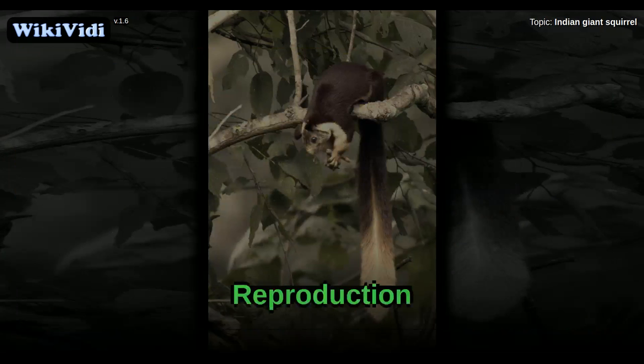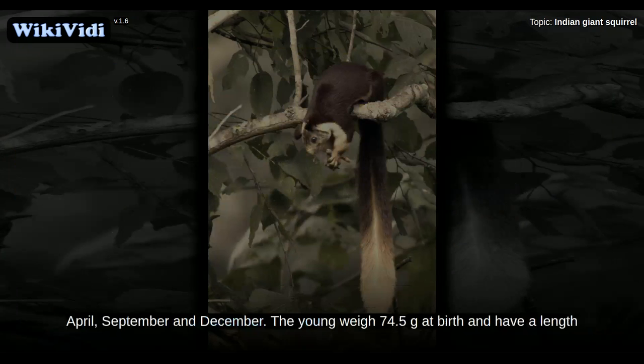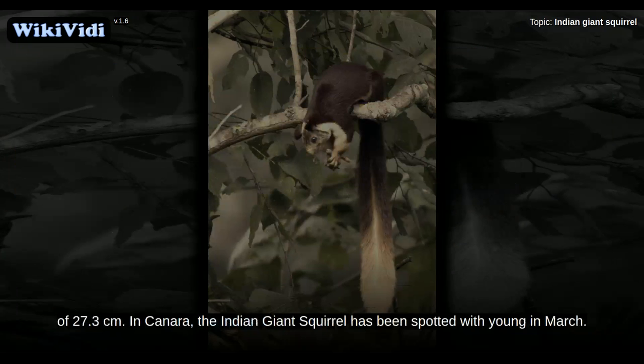Reproduction. Captive breeding of the Malayan giant squirrel, a close relative, has indicated births in March, April, September and December. The young weigh 74.5 grams at birth and have a length of 27.3 centimeters. In Kanara, the Indian giant squirrel has been spotted with young in March.